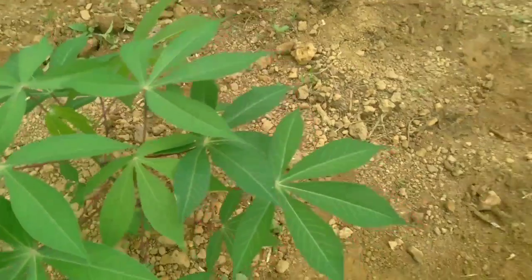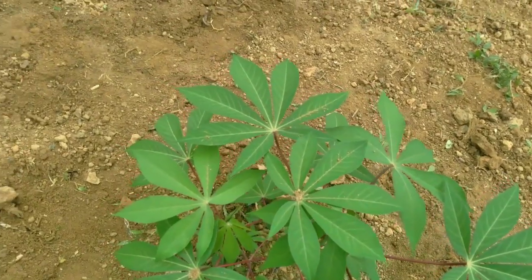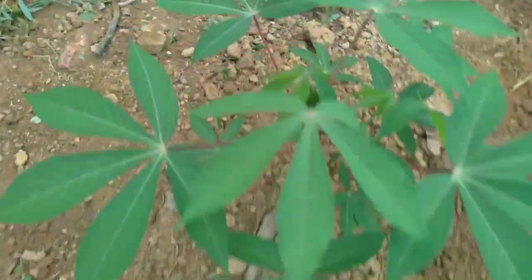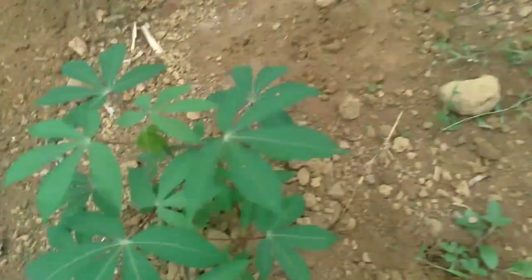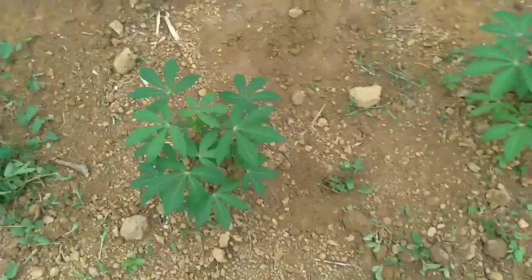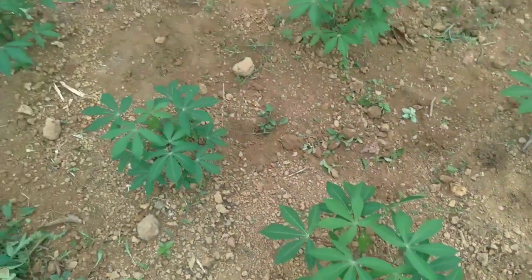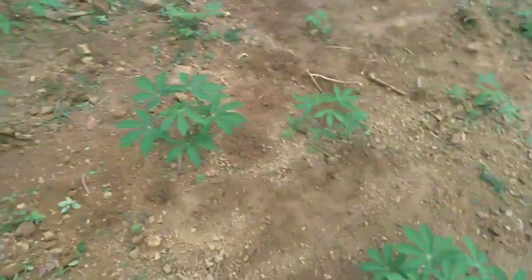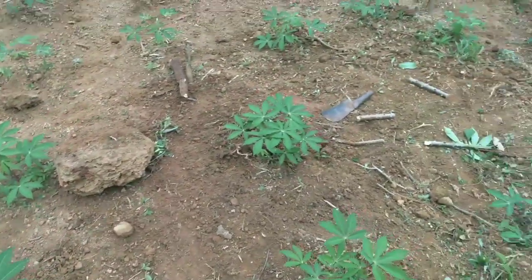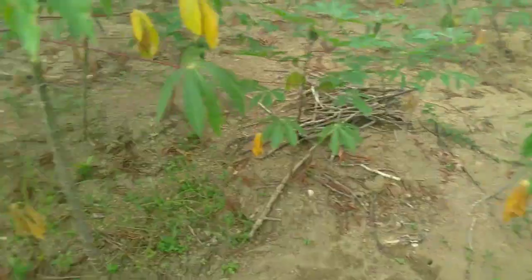Sunlight and soil requirements for cassava. Here's an expanded description. Sunlight and soil: nurturing cassava for optimal growth. Cassava, the resilient and versatile crop, thrives under specific conditions when it comes to sunlight and soil. Understanding these requirements is key to ensuring healthy growth and maximizing yields in your cassava farm.